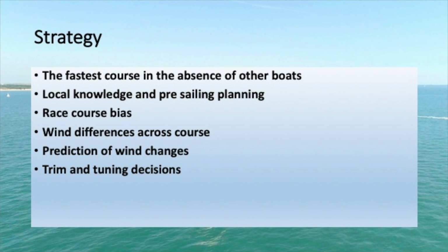It's knowing how the race course is biased in terms of, you know, is the top mark too far to the left or right? Is one set of the starting line favored? Is one of the gates favored on the bottom? Wind differences across the course, is there more wind on the left or the right? Knowing where the wind's gonna come from on the next shift, and trim and tuning decisions.